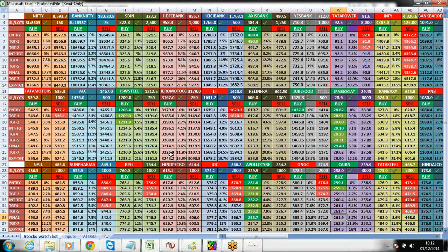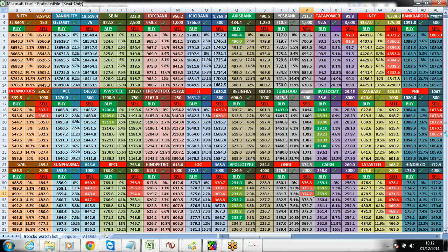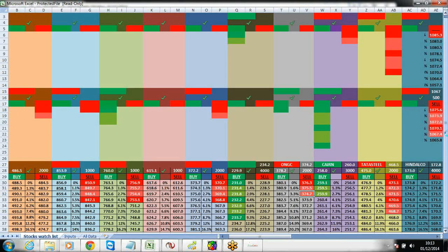So these are some of the calls that are running. Now ONGC also has picked up some traction. So it's target 2 now. We will change some scripts to get some fresh trades. I will just show you how to do that. So roughly around 1 hour from the market open, you could have made some 10 or 15,000 rupees profit very neatly.